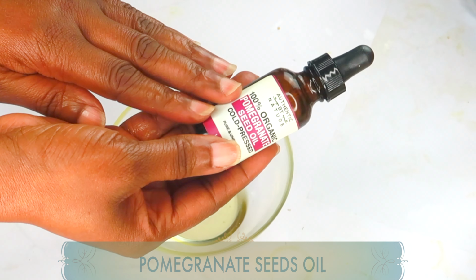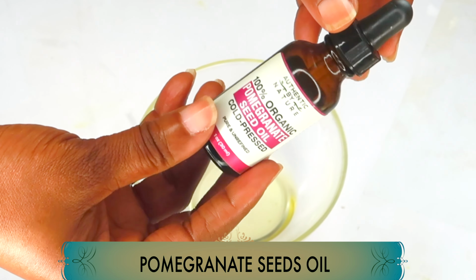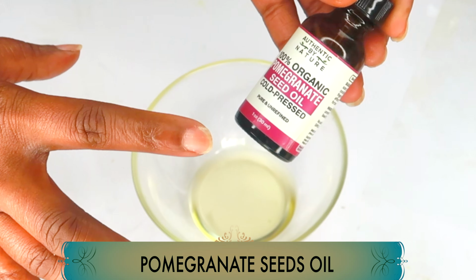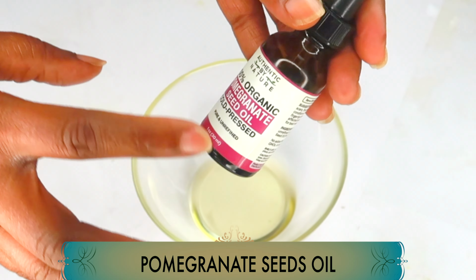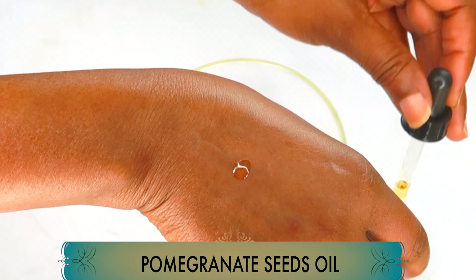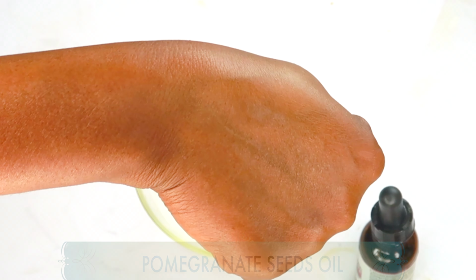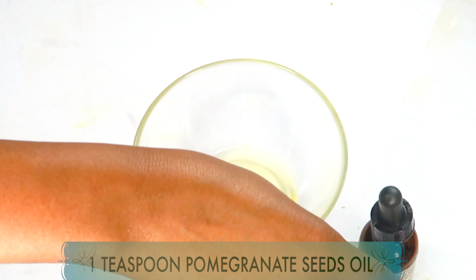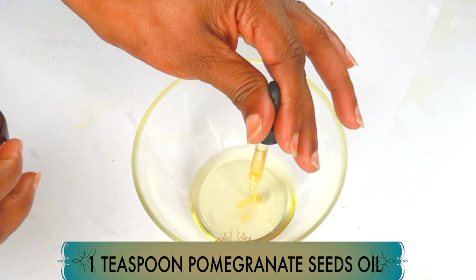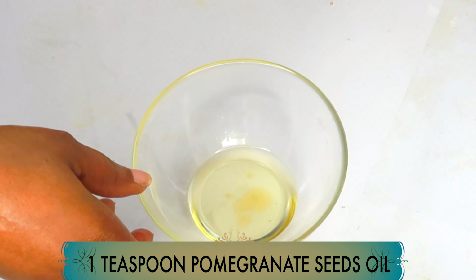Here I have some pomegranate seed oil. It's a rich oil in vitamin C and vitamin E, loaded with antioxidants. If you do not have pomegranate, you can go ahead and use some cranberry seed oil to replace the pomegranate seed. This is an amazing oil that you can use directly on the skin, or you can mix it with other ingredients. A little goes a long way, and look at that, it just blends right into the skin, absorbs into the skin, and does not leave a greasy feel. It also has a little hint of a fresh smell, making it great for this. So we're using 1 teaspoon of the pomegranate seed oil. Pour this in. If you're using cranberry seed oil, go ahead and use the same amount.